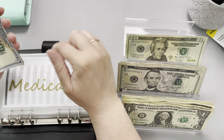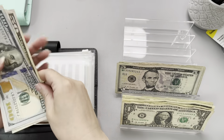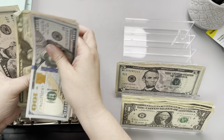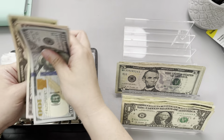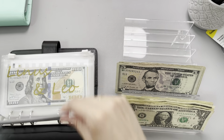So medical gets its weekly $25. It's currently sitting with 100, 150, 200, 250, 270, 75, 80, and 85. So $285 is what we have in medical, which is awesome.